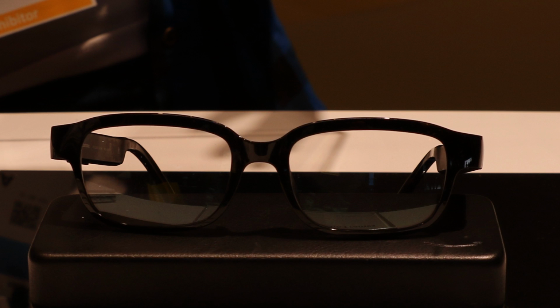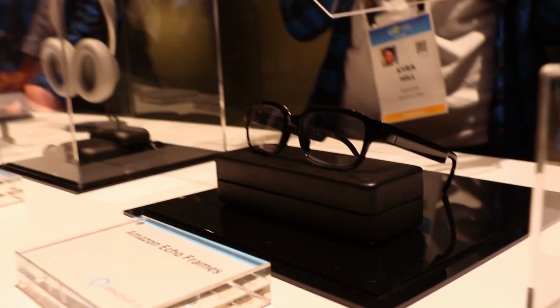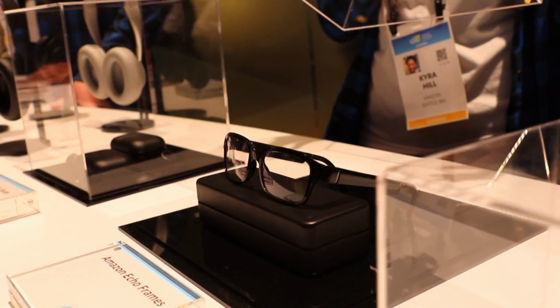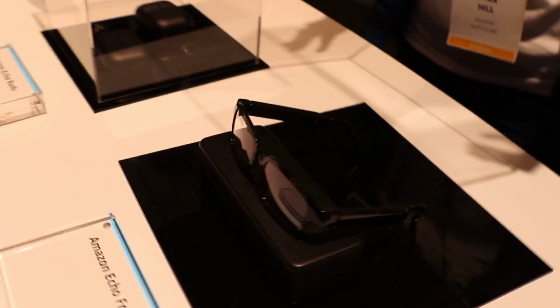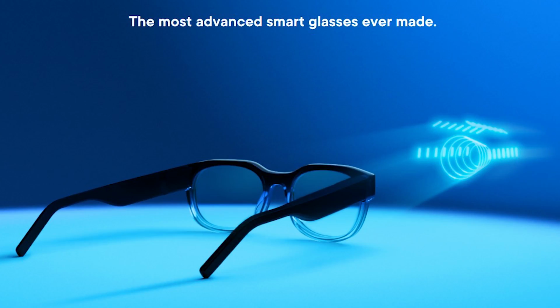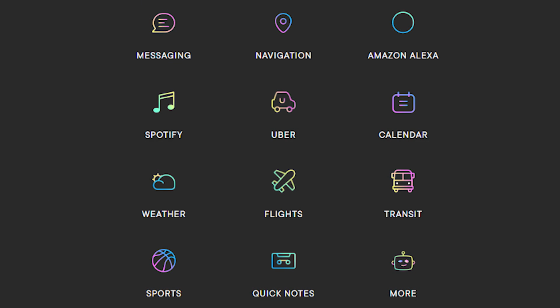Both look high quality. But what might have been even more exciting than both of these products sitting there in front of me was right to the side of it, and I didn't get any good shots of this, was something called Focal North. And these smart glasses, this is a retina display, so it's actually going to be on your eye, and it has Amazon's voice assistant integration as well as a number of other services.